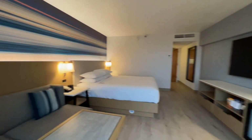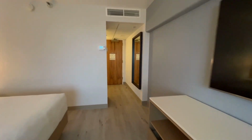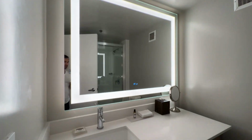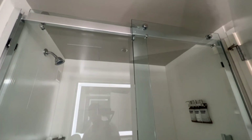So here is the room right here. And let's just check out the bathroom, which is near the entrance. And it's just your normal bathroom, nothing special. The stand-up shower.